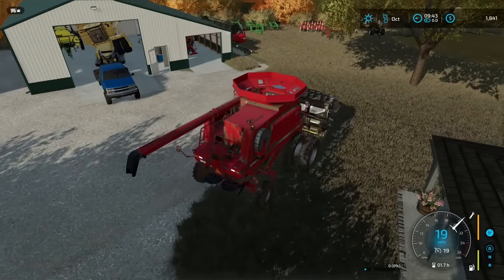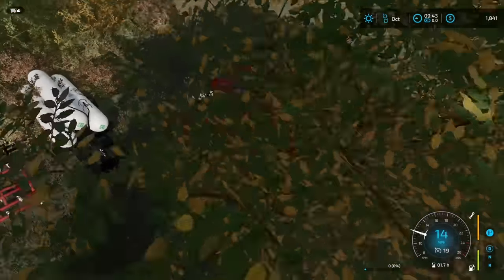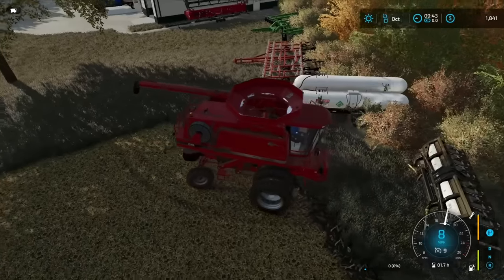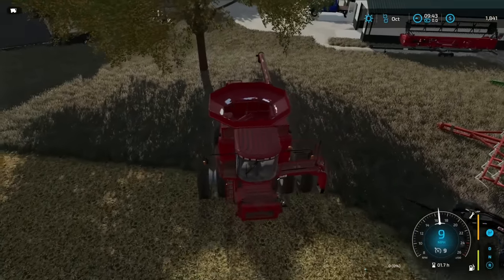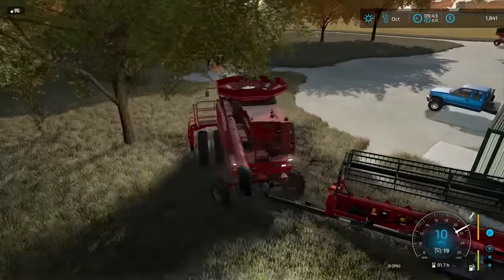Alrighty, so we're gonna take this over here, and since I have nowhere, and I know where my bean header is, this will be about the best spot for it right now. Before the end of harvest, I need to make sure I pick that back up and put it back on the front of this. So we'll hook up to this right here and bring it where it needs to go.